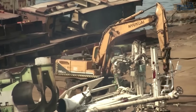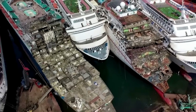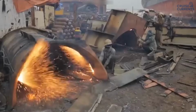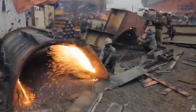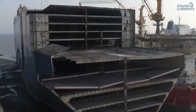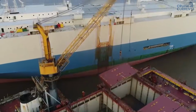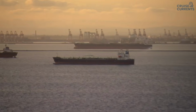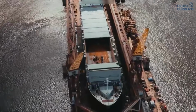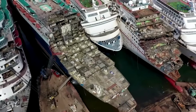Getting to that stage, though, takes people, a lot of them, doing something most workers in this industry actually dread. The job scrapyards hate seeing arrive. Ask the workers at Aliaga which ships they least want to see beached, and cruise ships top the list. That's counterintuitive. They're not the biggest vessels afloat. But size isn't the problem. Layout is. A cargo ship or oil tanker is mostly one big hollow space, so crews can start cutting almost immediately. A cruise ship is the opposite.